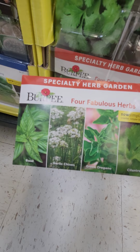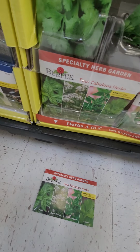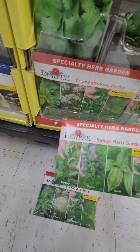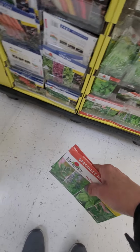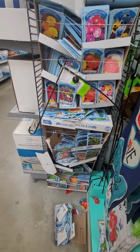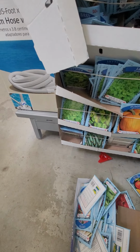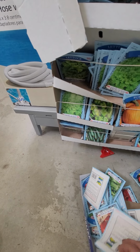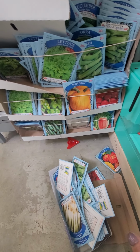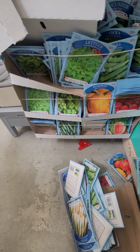Good. It's got basil, garlic chives, Greek oregano, I've never tried that, and cilantro. And this one is an Italian herb garden, parsley, thyme, basil, and Greek oregano. Pick up a couple of those. Oh, what did I say? What's this? Oh, that's seed tape. I don't want seed tape. It's a hot mess over here, but they still have 20 cent seeds, everybody. Go check your Walmart. You're just learning how to garden, trying it out. Grab some. I'm actually gonna get a couple more chives because I just use that stuff there.